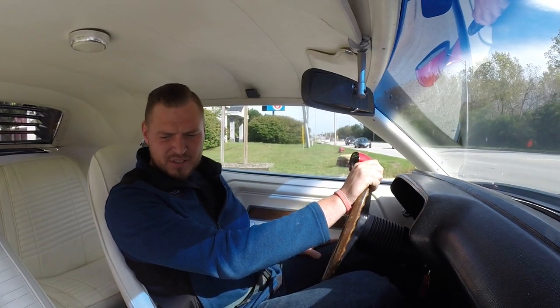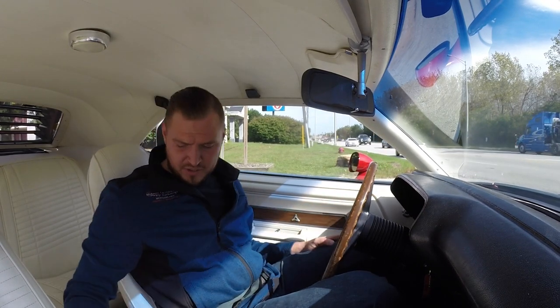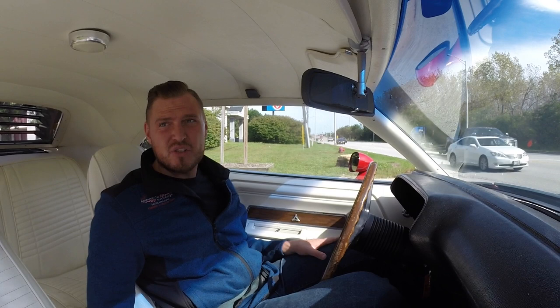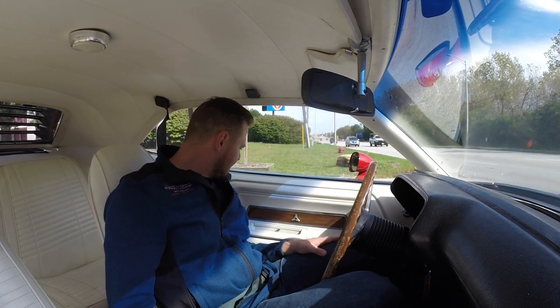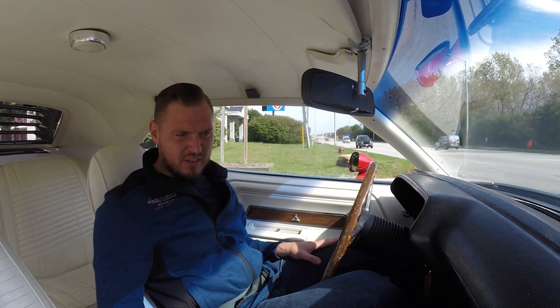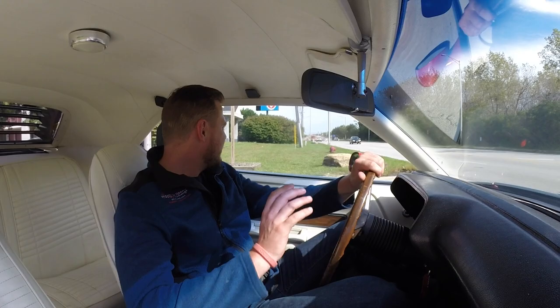Just gotten this car in. This is a beautiful car. Got seat belts up in the front here, so you got a set for your driver and your passenger. Beautiful headliner as well. I like the car a lot. I'd give this a good 9.5 out of 10 on the interior.